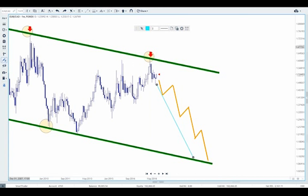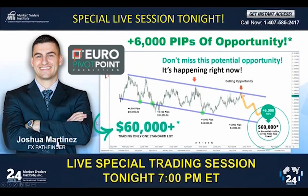I don't have a lot of time right now, but if we were to measure this down to the green line, that's 4,500 pips. What that means is that off of this currency pair, there's still $45,000 potential. We're not simply going to trade it down to the green line. We're going to use our rules-based education strategies to trade this down in waves. So on this currency pair, there's 4,500 pips of opportunity. On the other currency pair, there's another 2,000 pips of opportunity.